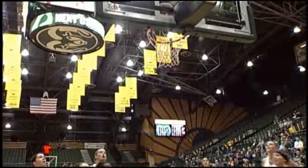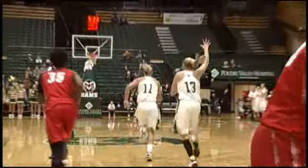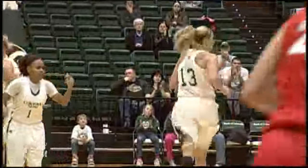Jump shot. So the Rams, again, a big lineup. They force a pass into the middle. Heimstra corrals it, spins away from pressure, goes up with it, softly banks it home. Back iron, backboard, and through.